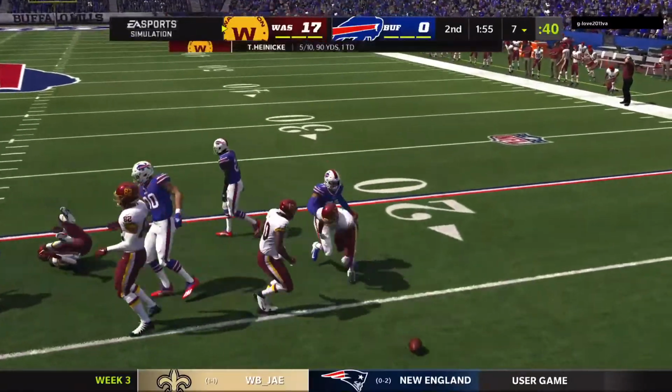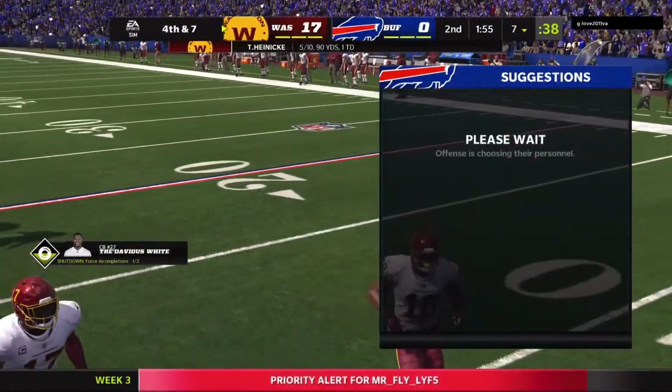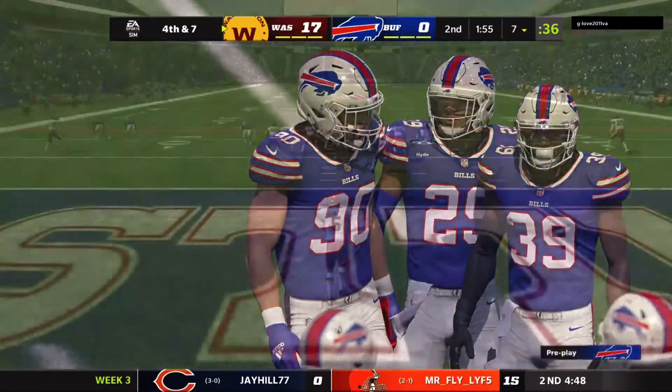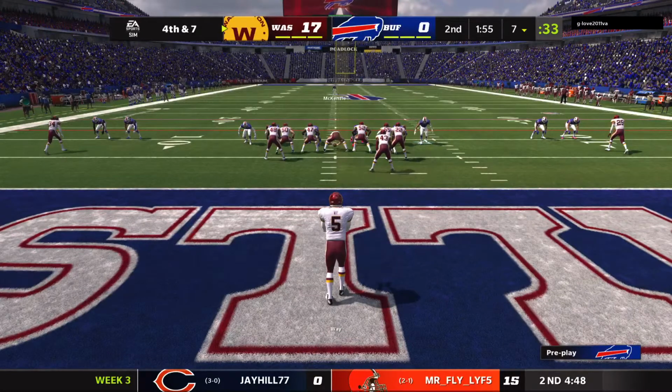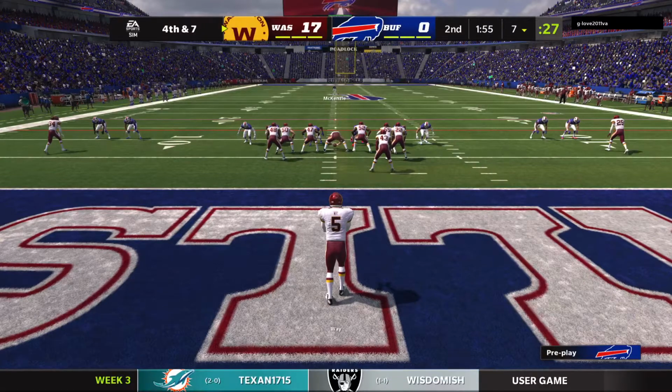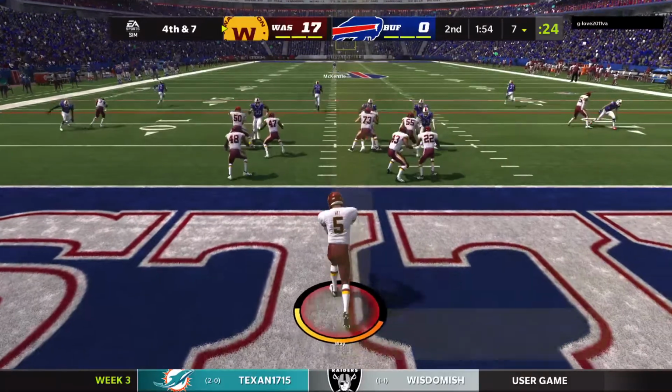Yeah, this pass broken up. Excellent coverage there on 3rd down, as that was not an easy one to hold on to. That might be the 3rd down stop that they needed, because they've had a lot of trouble slowing down this offense in the first half. This might be their opportunity to get off the field.